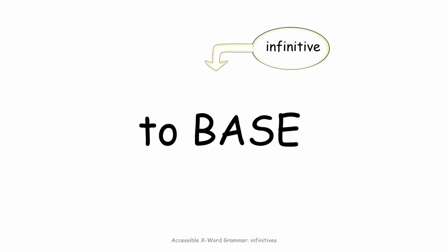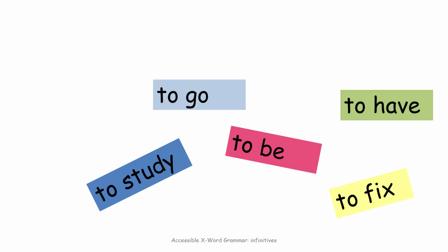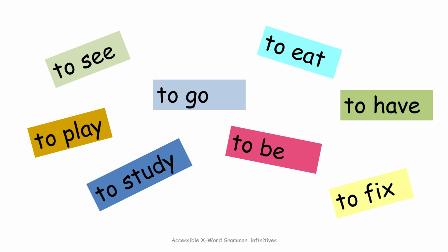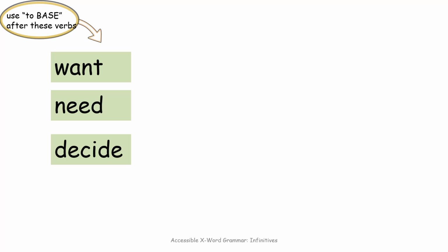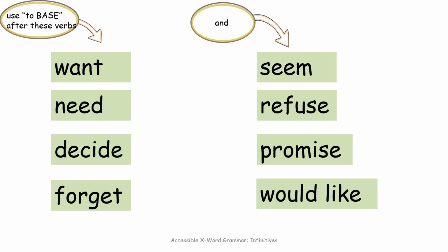An infinitive is the word to plus the base form of a verb. It never changes. For example, to have, to go, to be, to study, to fix, to see, to eat, and to play are infinitives. Both gerunds and infinitives have a verby feel. Gerunds go many places, but infinitives usually come after certain verbs. For example, want, need, decide, forget, seem, refuse, promise, and would like. There is a more complete list in Lesson 20.